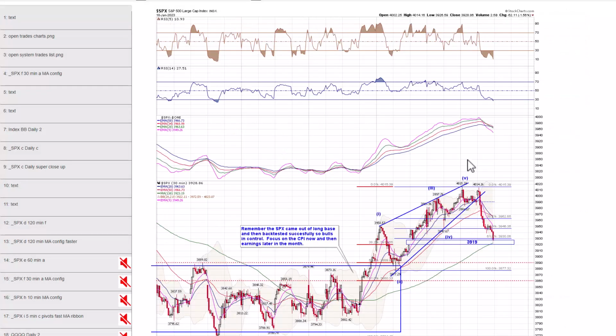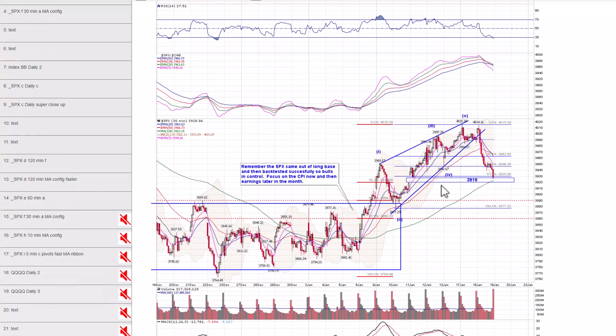Next, chart number 15, here's that 30-minute chart I just discussed. Like I said, that wedge was beautiful, it played out. We had this little open gap here in the short term.